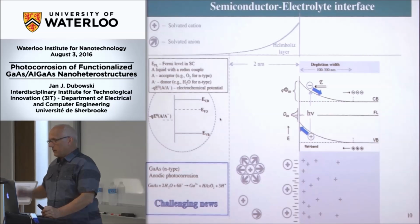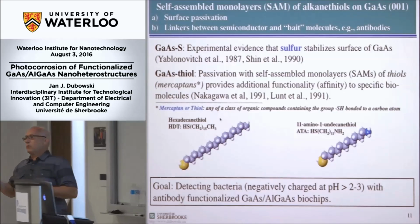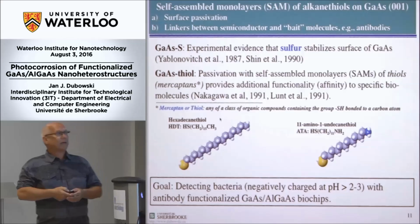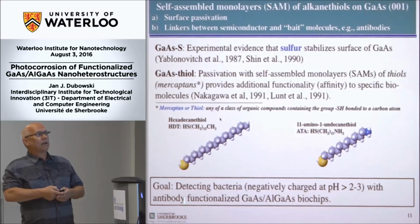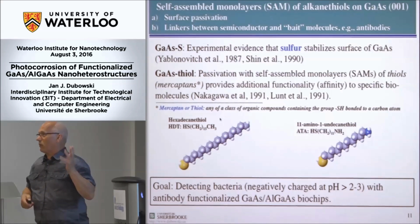But at the same time, there was a lot of work in the 80s and the beginning of the 90s where they started using thiols. And thiols are interesting compounds because on one end, they have a sulfur, and on the other end, they can have a terminal group that can be designed to your liking, almost.